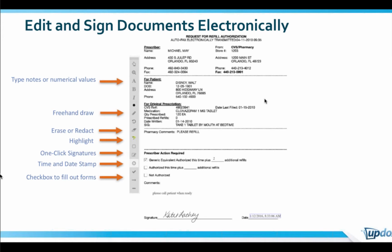We have checkboxes, since I know you fill out a lot of forms, and we also have kind of the aha moment for providers, a one-click signature, so that you could log in, fill out a form, sign and date it, and then send it on its way, or tag it back to the person that's going to send it on its way. So a really, really great editing function here. And each of your users is going to have the ability to store a signature. So if you have more than one doctor within the practice, you can have a couple different logins getting into the system.